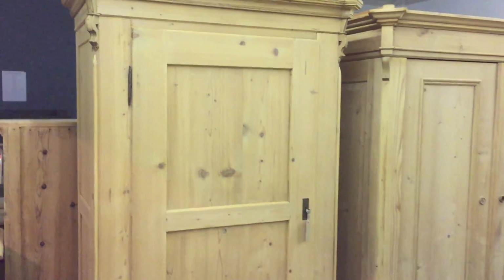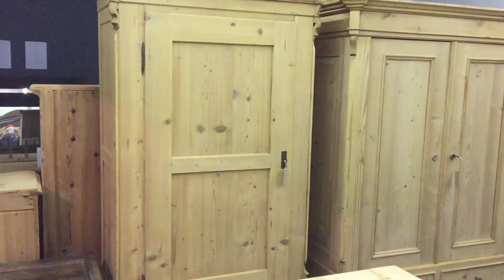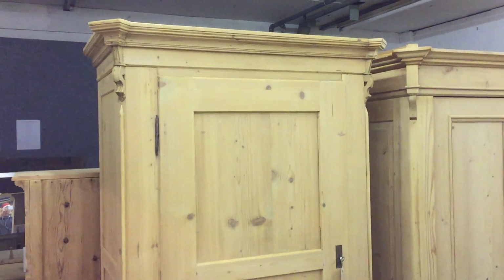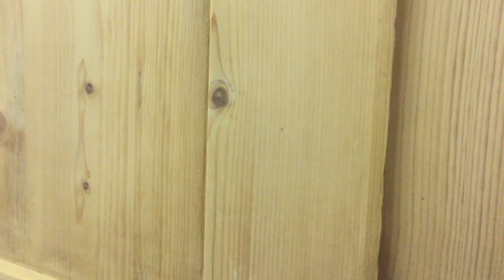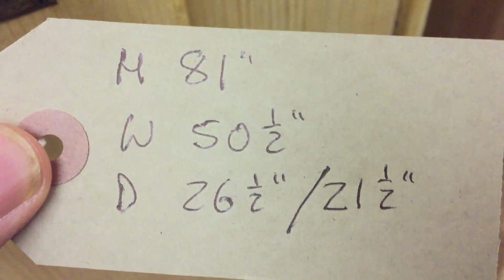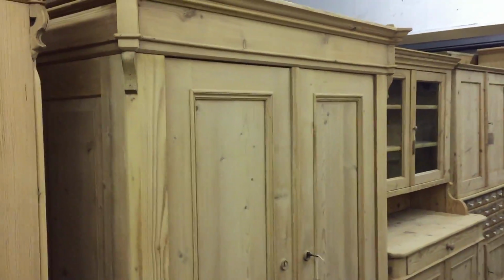Here's a tall, slim wardrobe with one door. And this is deep enough for hanging. It totally dismantles to go up the stairways, and it's deep enough for hanging as well, which is great. So that could be very useful. I know I've got a couple of customers waiting for something very similar to that.